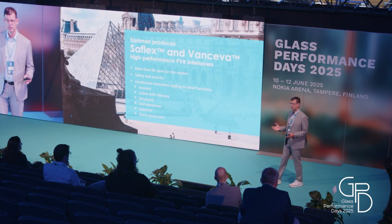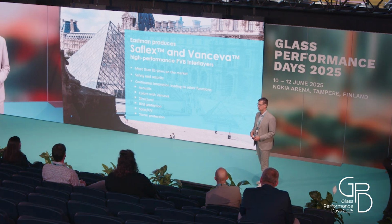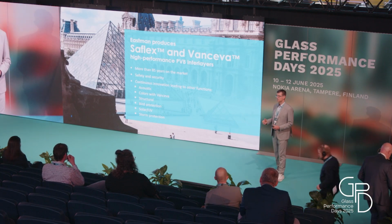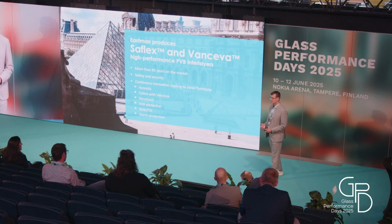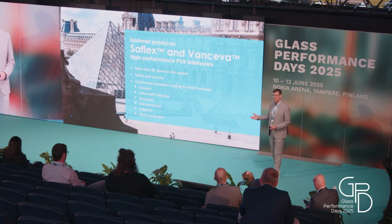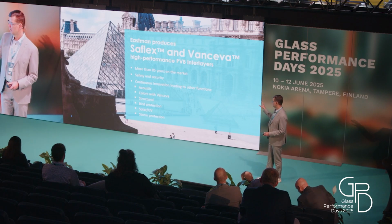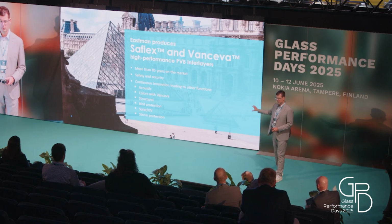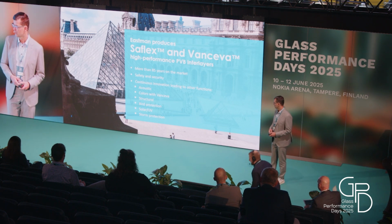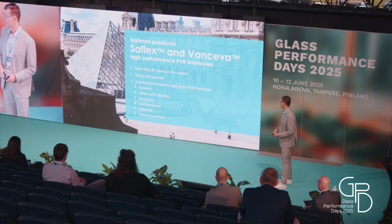So if you don't know interlayers or you don't know Saflex and Vanceva, these are safety interlayers. They provide safe breakage characteristics to laminated glass. They have been on the market for a long time. Most of the time, you don't see them. So in a way, they are an invisible solution. And over time, many other functionalities have been added. The most prominent in the market today is acoustic interlayers, and you can see all of the other functionalities that are listed on the slides. So short message, there's a huge variety of interlayers, even within PVB interlayers today.